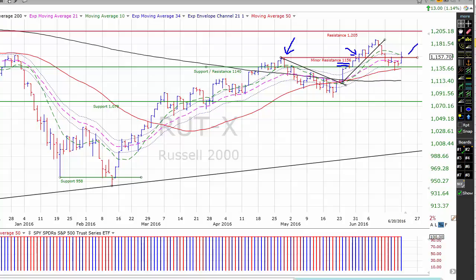Yesterday, the Russell tried to recapture this area in the 1156 range and seems to have blocked there. We'll see if we can put this level behind us. But for right now, the Russell looks very healthy here. We held support at the 50-day moving average, which we show here in red. We held support at the 1140 area, which is exactly where you would expect to see the Russell hold support. And yesterday, the Russell was up 1.14%, significantly better than either the S&P 500 or the NASDAQ composite.